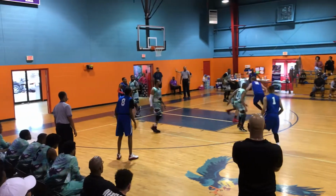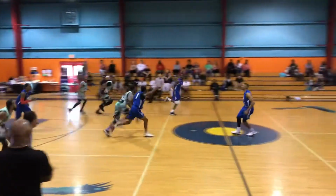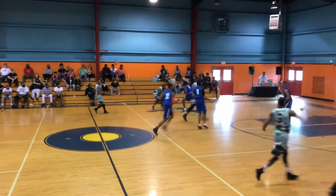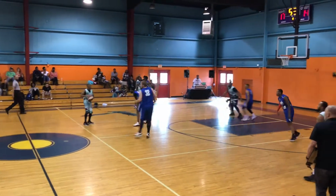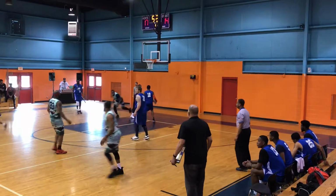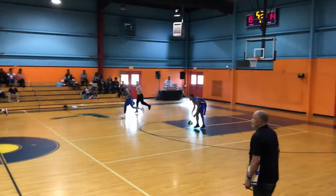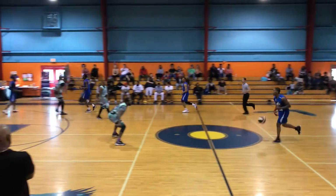There's Darren. Darren gets it into Greg. Greg at the top, coming around, spinning, still on the move. Up off the glass, doesn't go. Rebounded by the Juice. Now Devin's on the move. On the left-hand side, gets it to Twan. Twan looking, bounce pass low down into Demetrius. Easy off the glass for 2. 19-14, 6:25 to play in the first quarter.